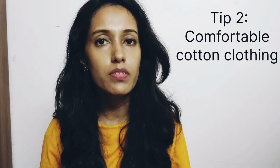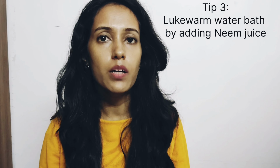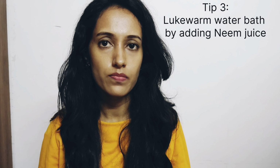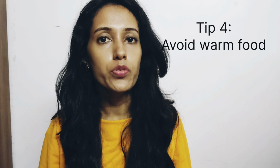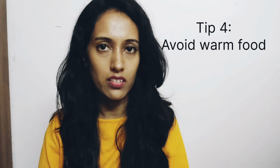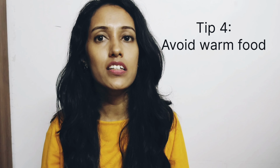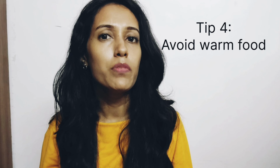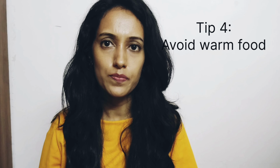So my next advice would be make your child wear comfortable cotton clothing. You can give your child lukewarm water bath, adding a cup of neem juice. This would give your baby relief from the itchiness. Avoid warm food. We Indian parents love to feed garma garam khana to our kids. But in a condition like this, allow the food to cool down so that the child would be able to swallow with ease. You can even give popsicle and some ice cream to soothe the bodies.